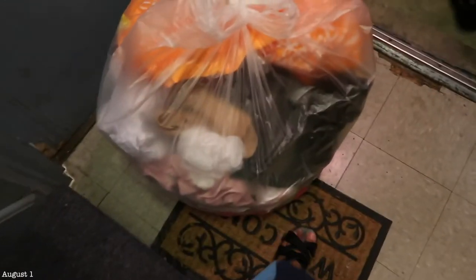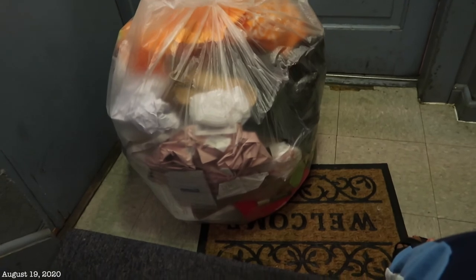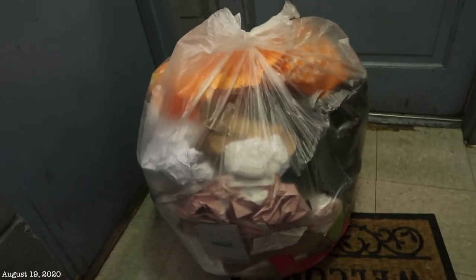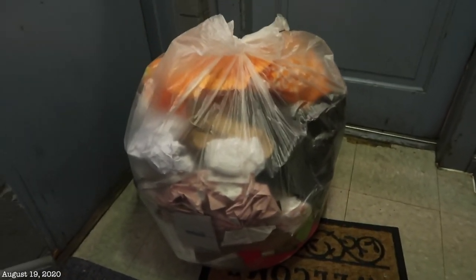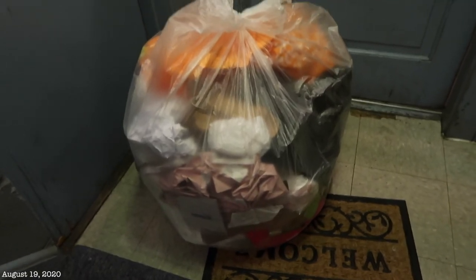Hey peeps, so I just want to show y'all how big the trash is before I take it out. That's from everything that we've been documenting. OMG, throwing it away. Finally, my mother's been yelling at me about it for like 2 weeks. So yeah, just wanted to show y'all that this is going out and it's been sitting in the house for I don't know how long, but we're making progress.